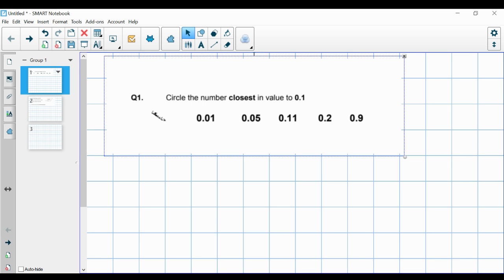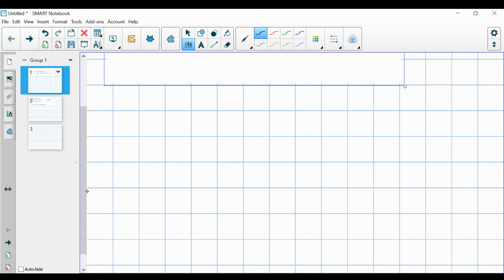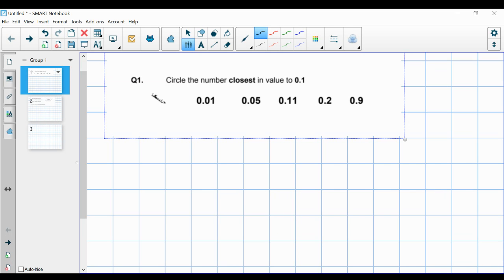Okay, we're going to look at applying our knowledge of rounding to solving some challenges here. In this question, it asks us to circle the number closest in value to 0.1. Now, I'm going to utilize a table to help me with solving this number. And I'm going to do it like so.